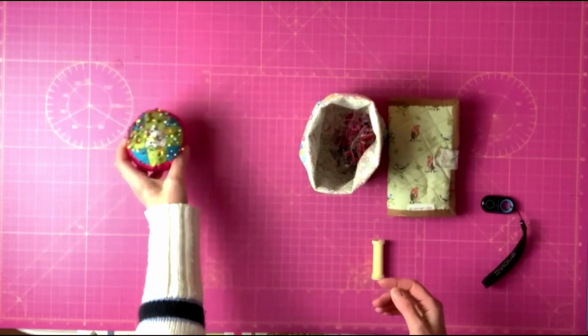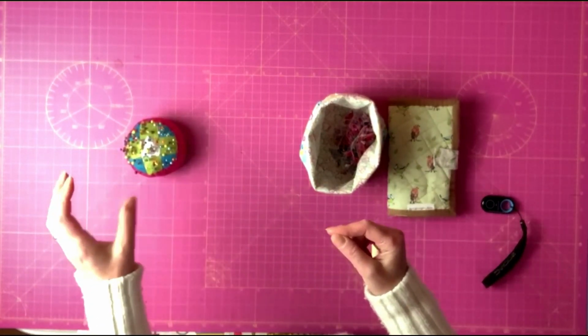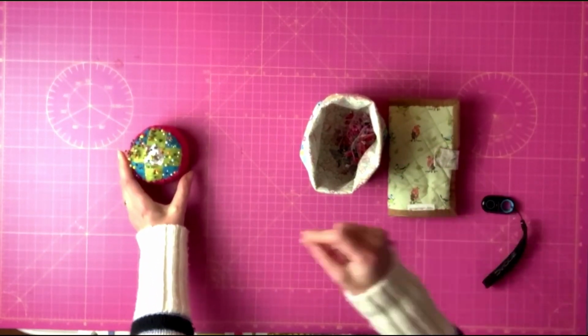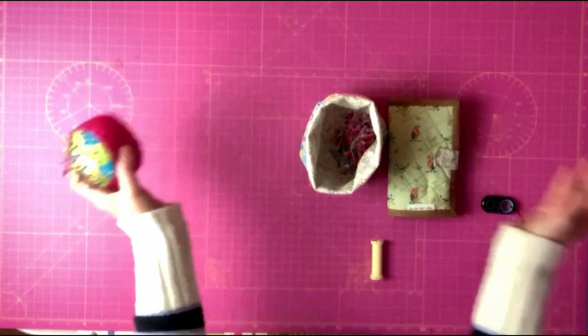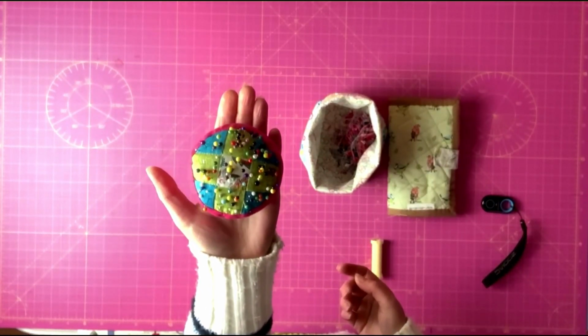But I have this one on the left to pin all my items together, and then when I am sewing and I'm removing the pins, I tend to have an empty one on the right, and I then fill up that one with the pins that I've used, and then this one will end up empty and this one will end up full, and then it'll get switched over. So these are my favourite pin cushions.